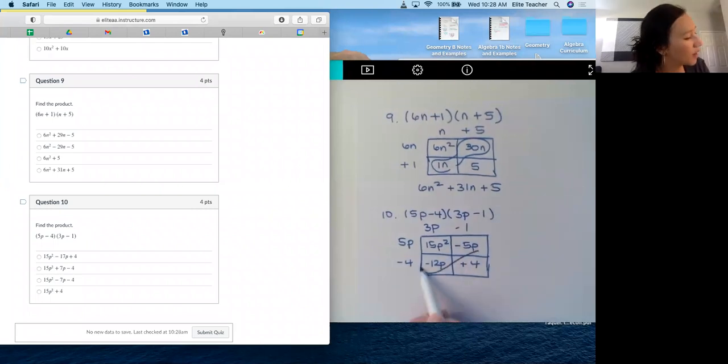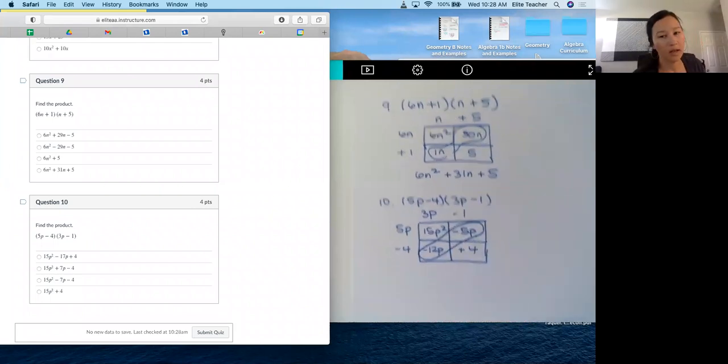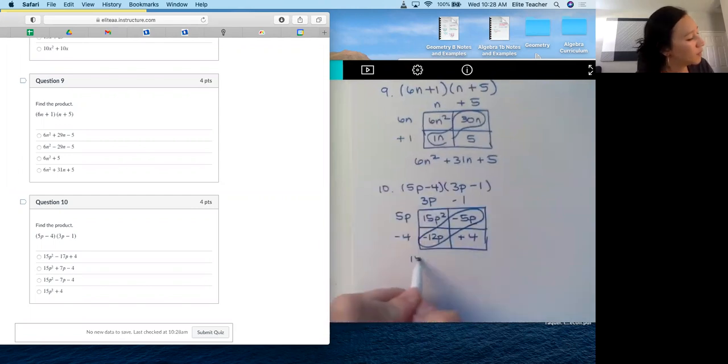And then we can combine our p's. So our answer will be 15p squared, negative 12p minus 5p is negative 17p, and then plus 4.